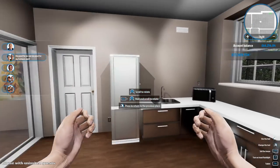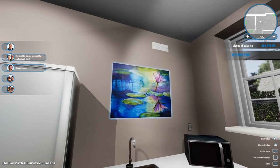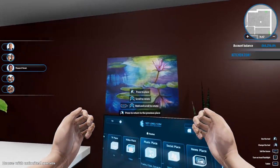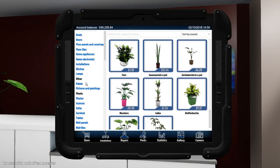I do like this, but it was never meant to stay there. And you would never put it there because it'll get splashed by that. I think we'll just have to sell that for now. Although I'm going to keep it there because it's quite nice.